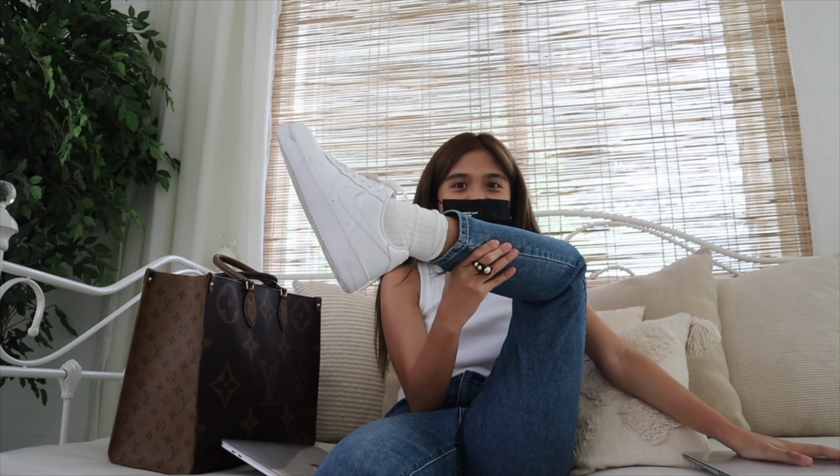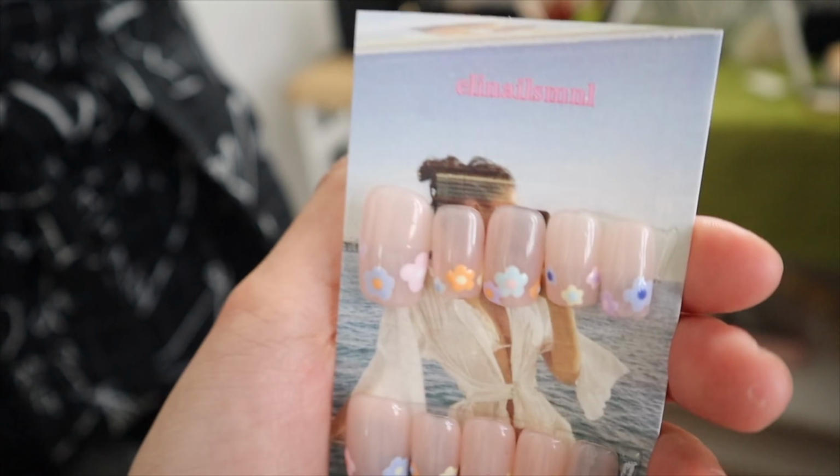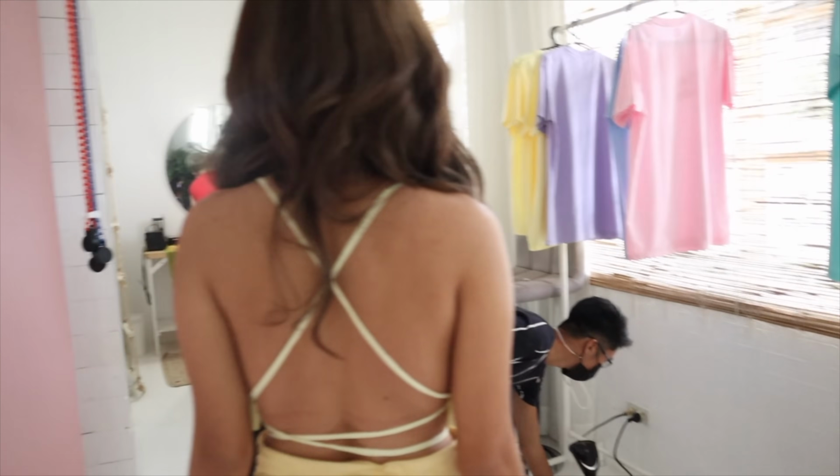Baby, parang hindi bagay yung ano ko, yung outfit ko. Kasi parang sobrang pang teen yung suit ko. Look at that. And then I'm even wearing this. Say goodbye. Bye. Bye. Make up, Zira. And that's Yaki. Hello. Nails by Ellie Nails. Ang cute! Tinaman natin ang sexy back ni Ashley.